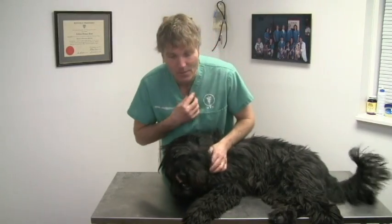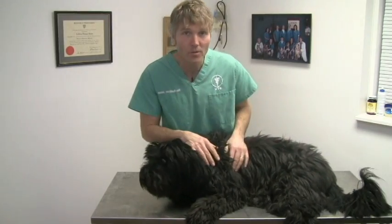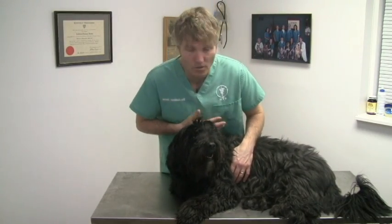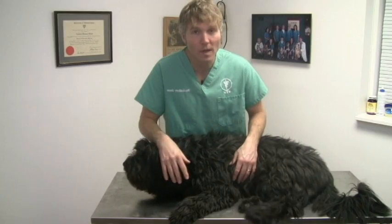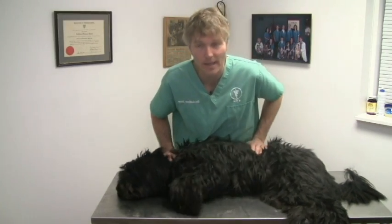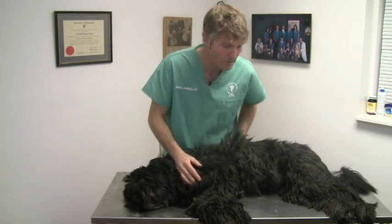So the easiest way to do it in our pets is by using the force of gravity with them. So we're trying to put force in the back of the diaphragm. In us, it's just under our rib cage, as it is in our dogs. But we're going to do that by putting them upside down. I'm going to try it here on Jesse, see how it works. We might have to try it again. Then I'll also show you how you can do it if you're unable to lift your dog up.